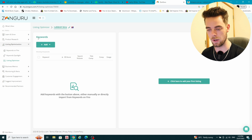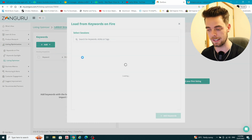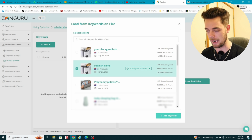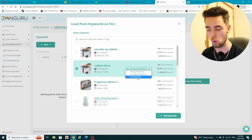All right, so we want to add in the keywords that we need to start off with. We can import them straight from our Keywords on Fire, so it's super, super handy. So we'd click that, and the one we want is this one here. And you can actually select whether you want just a strong keyword, strong and medium, or all keywords. We're just going to leave it at strong and medium.